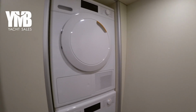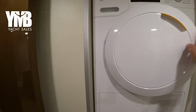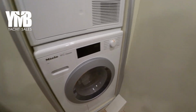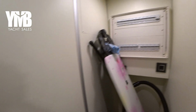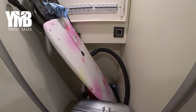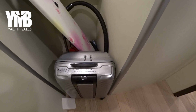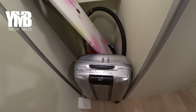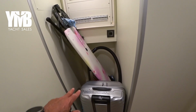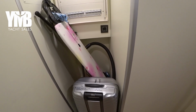It has two machines from Miele. One is the dryer, which is this one. It's a big digital dryer and washing machine. And behind me there is an electric panel, and here you can store, you know, an ironing board, an extra place for your suitcases. And this can be also a place for an additional freezer if you feel that you need additional freezing capacity.